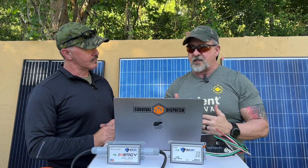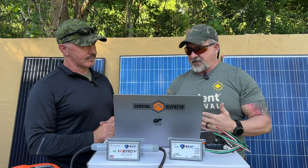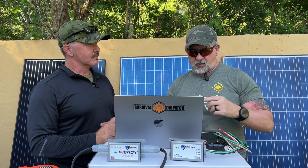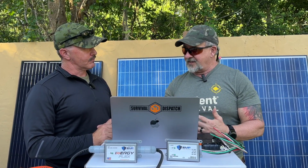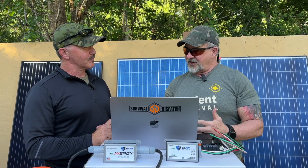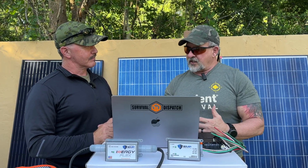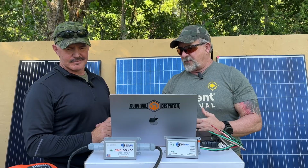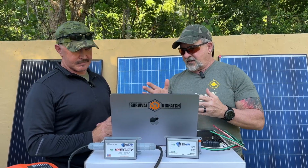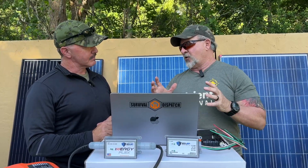So what that does is if you had an EMP strike, anything that's plugged in is protected by these devices. So again, they're a shunt and they react within 500 trillionths of a second. So, I mean, less than a blink of an eye. And the idea is that electricity is always looking for its shortest path to ground. So a shunt operates where it basically deflects that EMP strike and says, oh, you can't ground through this.